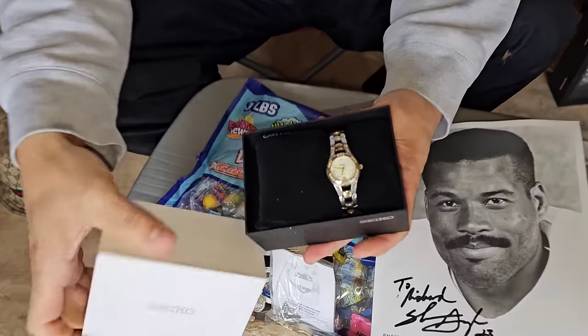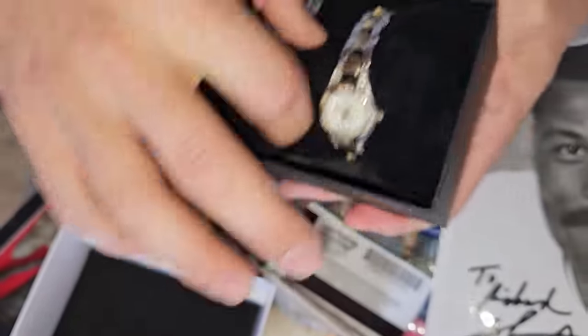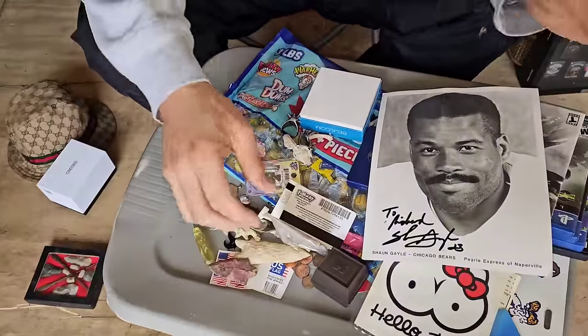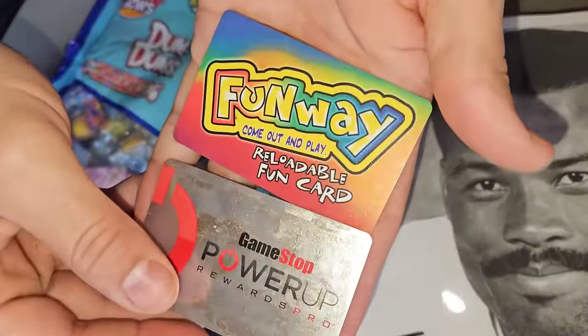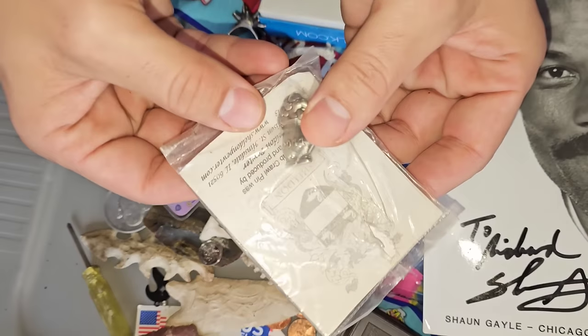Found a Seiko right there. So there's a Seiko relic. Anything else down there? No, looks like it's just a Seiko relic. That was hiding in a box. We already saw that. Let's see. Oh, we got GameStop, Funway, reloadable cards. I thought there were other cards too, maybe not. Some kind of pin here.